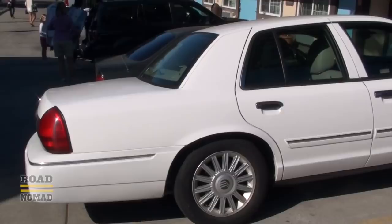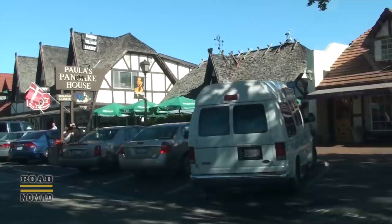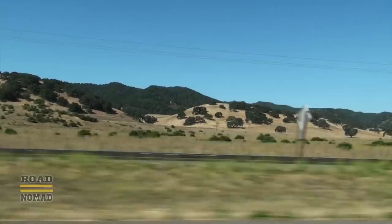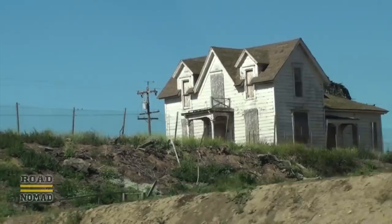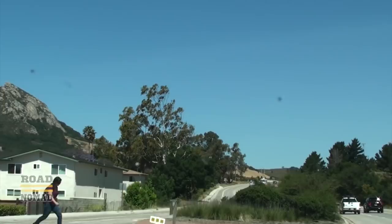California cruiser. We are leaving Solvang. At San Luis Obispo, we get back on California State Route 1, the Pacific Coast Highway, after our Santa Ynez Valley wine-drinking detour.